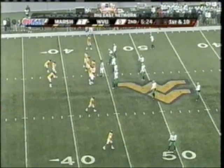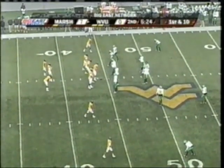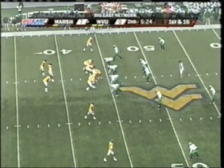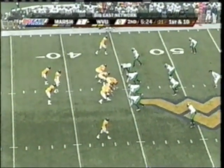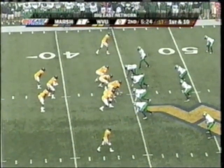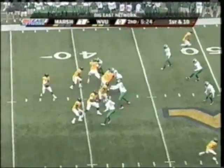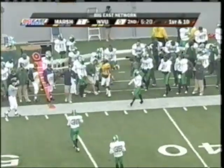Will Johnson in the lineup now for West Virginia, along with Noel Devine. The freshman quarterback, Geno Smith, taking over in the absence of Jarrett Brown, and we'll get an update when they give us one. First down and 10. Ball at the 44-yard line. West Virginia, 6:24 to play in the half. They have trailed throughout, yet to score. Smith throws. Oh, he's out of bounds.